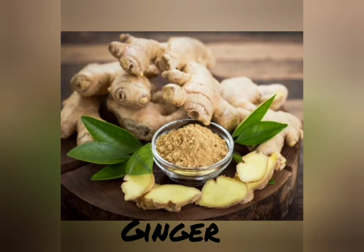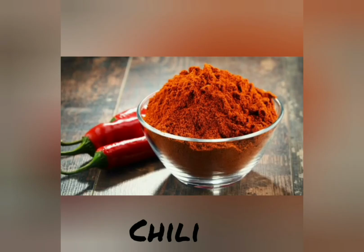Ginger is a tropical flowering plant that has a thick underground stem that sprouts roots and shoots, which is used in cooking as a spice and eaten preserved in sugar. Chili is the small green or red fruit of a type of pepper plant that is used in cooking to give a hot taste to food, often dried or made into a powder.